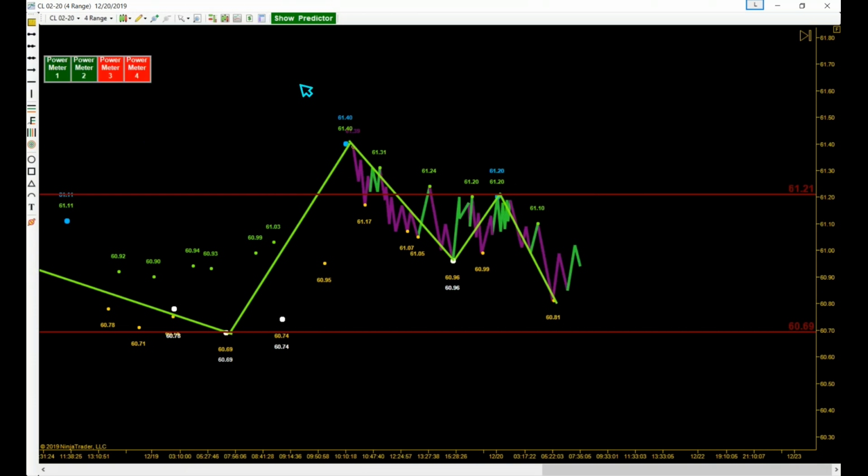If they were to do this instead and go up above 20 and then come back and kiss it, maybe not that high, but let's just say they went this high even, just something like that, then I would go long. Everybody see that? Now that's going to make you miss on a few trades here and there, but it's going to also keep you from getting whacked around like crazy.